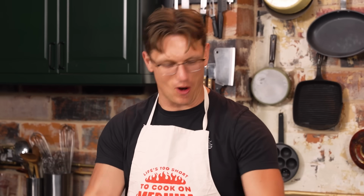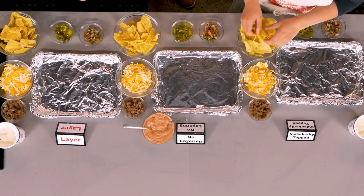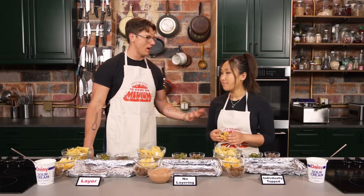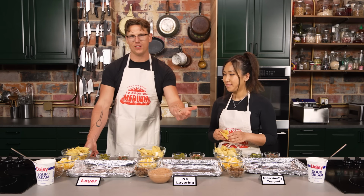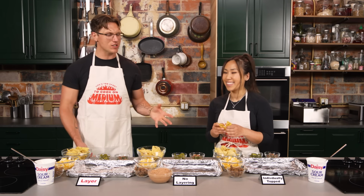I would like to get back to hard science by slopping cheese on tortilla chips again. Okay, fine. Let's do another myth. We're now going into nacho architecture. Lily has been hitting you with the nacho humor, of course, but now we're getting into the Frank Lloyd Wright version of what nachos can be.